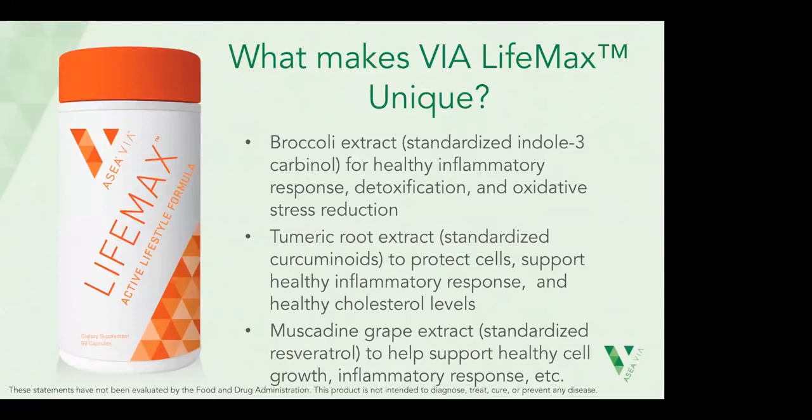For people without ongoing issues, I would probably recommend 2 in the morning and 1 in the evening. However, you're welcome to take 3 in the evening, and that's actually what we recommend on the label. We may change that as time goes on, but the most important thing is to take 3 a day and to take them every day so that your body can build on the benefits that they're providing over time. The longer you're on them, the more benefits you'll reap.